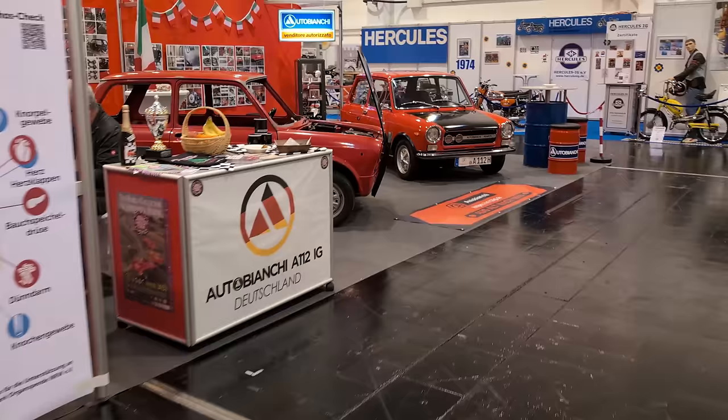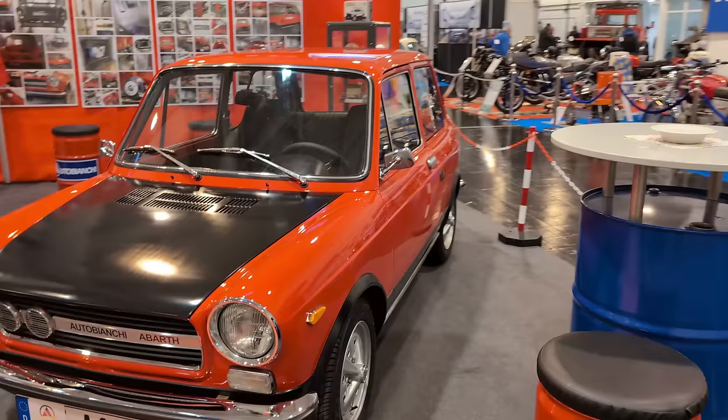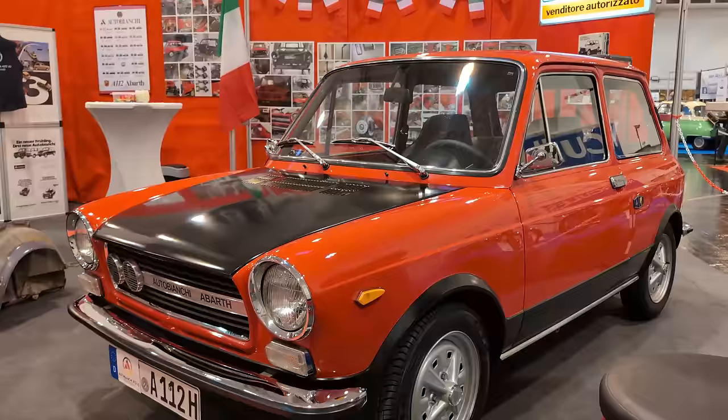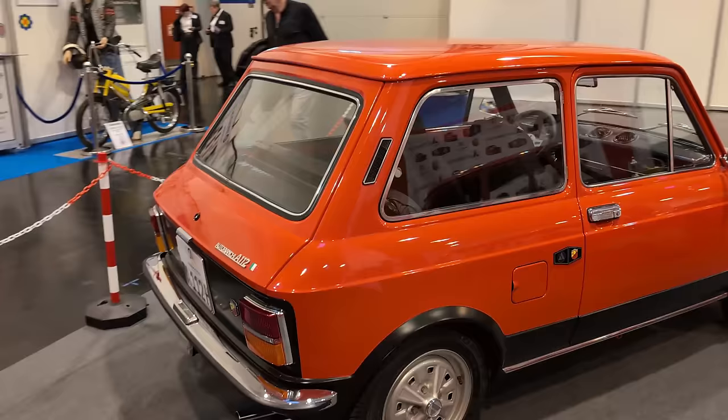Otto Brianchi Abarth. That's really neat. Look how cute this thing is. Wow, look at that Otto Brianchi Abarth. It's like a late Italian version of a Mini with a hatchback.